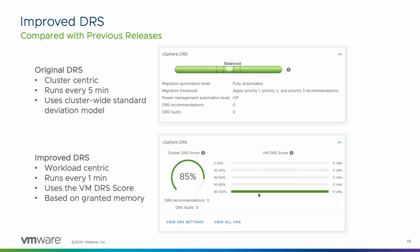So that's basically the improved DRS, and that's how it is going to be moving forward. Again, it runs every minute. Earlier, it used to run every 5 minutes for the host utilization. Now it runs every 1 minute for the VM happiness or VM workload, and accordingly that makes it a more granular calculation of how it can be moved. Okay, so that's the improved DRS.